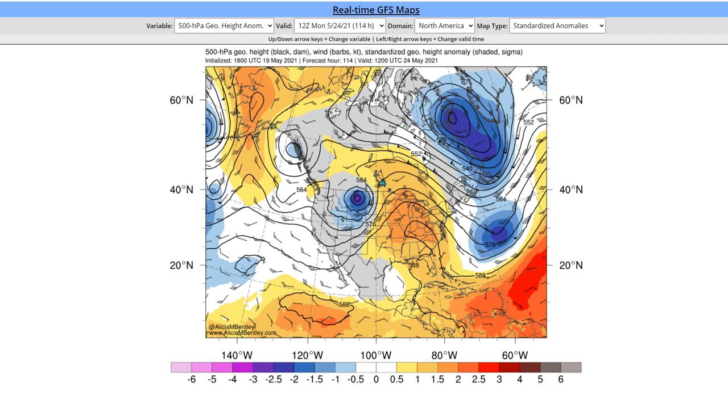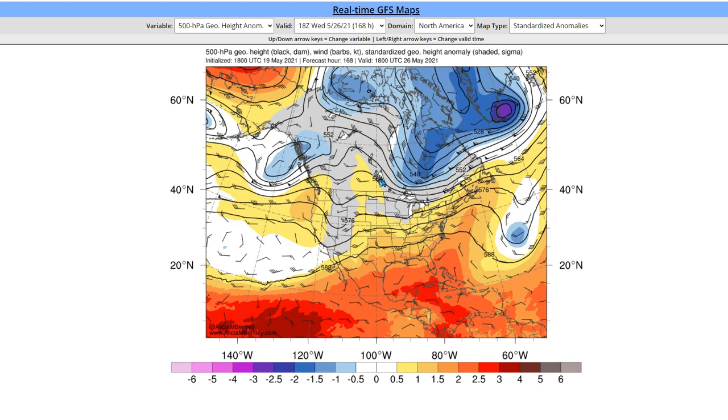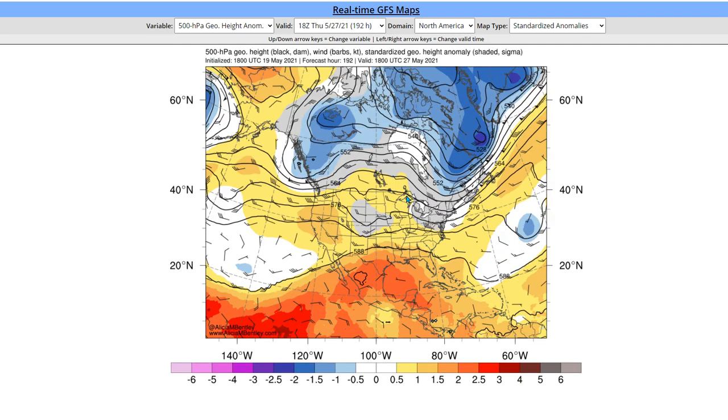And now it rips off. Look what happens. The dome gets flattened by this feature, and we end up getting a flat ridge. Coming out of next week, going into the holiday weekend, just a flat zonal ridge with these disturbances in the jet stream, the height lines moving across the country, bringing different rain chances. This is a very dry pattern.